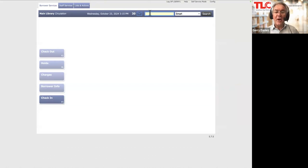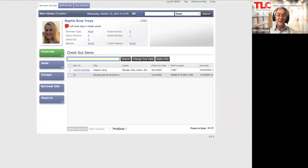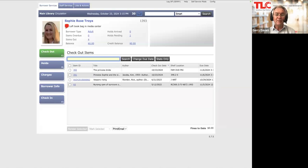I'm going to tell you when I touch the keyboard or the mouse, but I'm going to check out some books to someone, and then to somebody else, without touching the keyboard or the mouse. So I log in. There's Sophie Davies, or Sophie Troyer as she is now. That's my daughter. She has a couple of titles out at the moment. Without touching the keyboard or the mouse, the system is waiting for me to check out some books. So I'll do that. Okay.